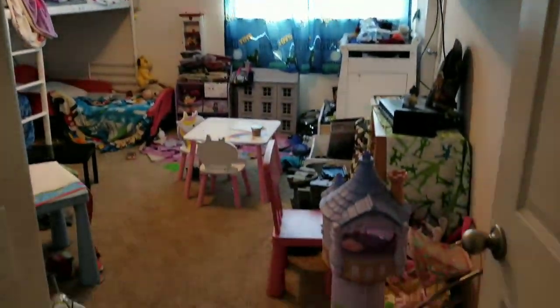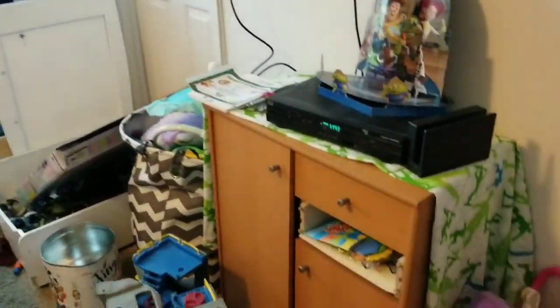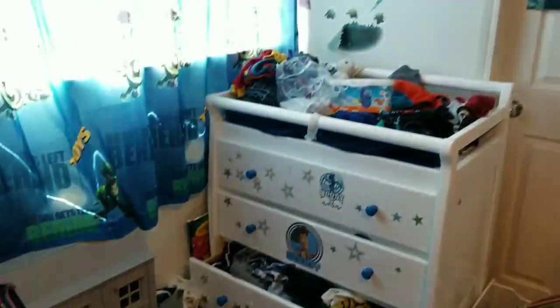So today I am going to be doing a little power hour of Andrew and Ruby's room. Look at this huge mess. I don't even know what they did to that drawer. But I am going to be cleaning this huge mess.